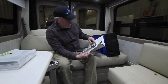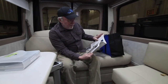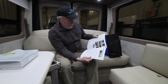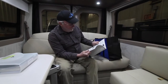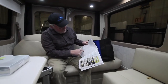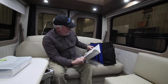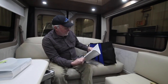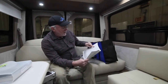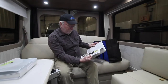You know, every Pleasure Way comes with a fire extinguisher. There's a smoke detector mounted up on the ceiling. It talks about the carbon monoxide. It has all the capacities and dimensions of the chassis. Here's a list of all the appliances in here, the manufacturer, and the model number. So if you ever had a problem with whatever, with your water pump, you could say, well, I have a Shurflo model XYZ and I need parts for it. Here's your tank capacities for all your black tank, your gray tank, your fresh water. It's all listed in here.